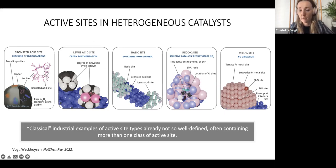Same can hold for olefin polymerization catalysts, Lewis acid sites. You can see that in the polydispersity factor. It's always not one, right? There's always some heterogeneity in how polymers are formed.